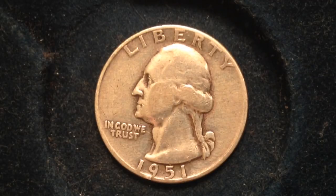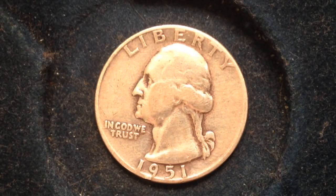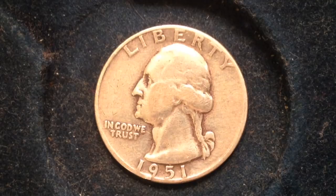But let's talk a little bit about some errors and variety coins for the 1951. For the 1951 D, there are two known errors in the Cherry Picker's Guide for that specific coin. The first one is a simple double die obverse with doubling on Liberty and on In God We Trust. That at a mint state 65 is worth 95 bucks.